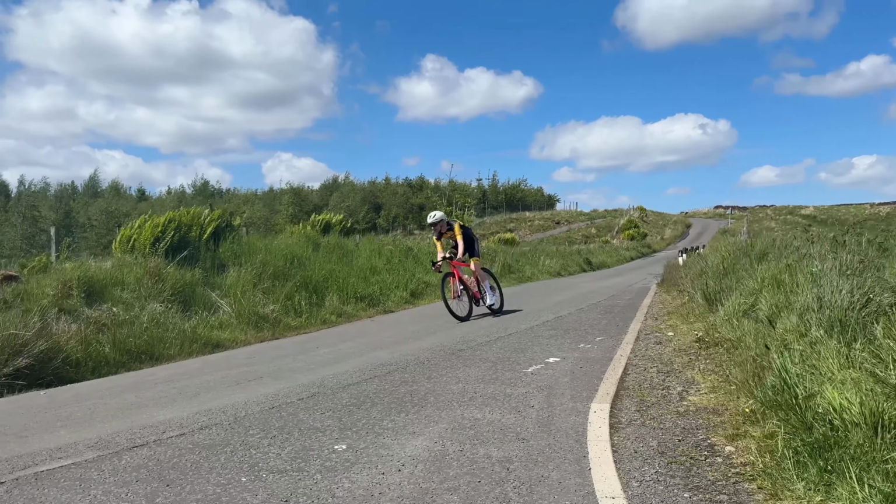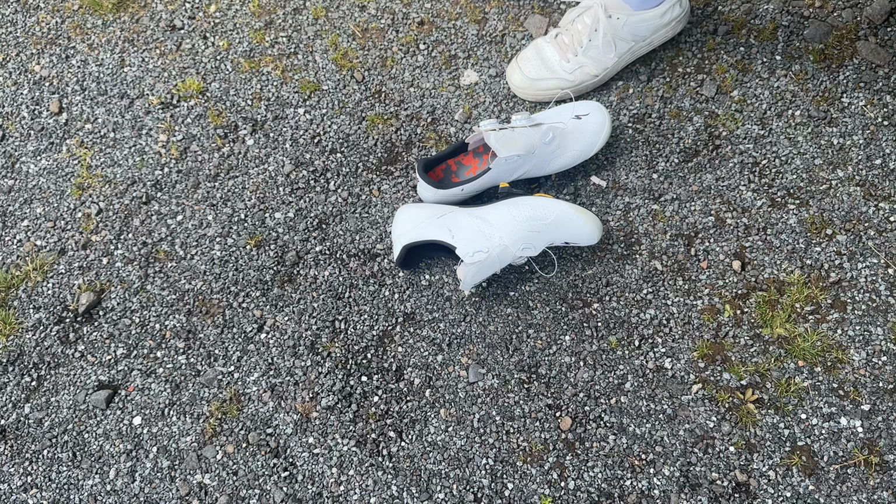What is every cyclist bothered with? Numb feet, sore knees, saddle discomfort. Every cyclist complains about this at some point in their cycling career. But what if I told you they all started with the same thing? The pair of shoes you're wearing.